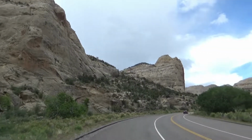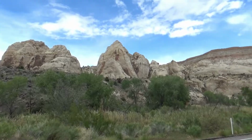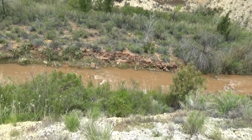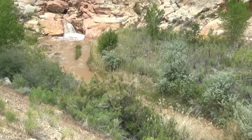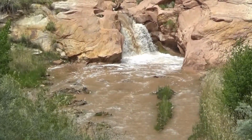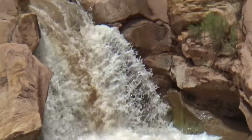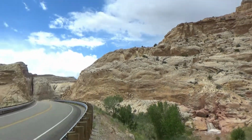Well, now I'm back out on the main highway, and the scenery looks a lot different from here. I found something interesting along the highway here. The river at this point is running right alongside the highway, the Fremont River. And look here, we have a waterfall. How about that? Bet you weren't expecting that. I know I wasn't. I didn't know it was here.